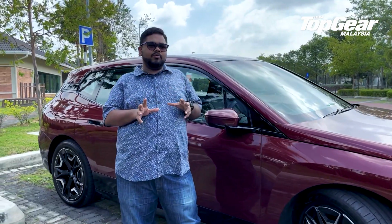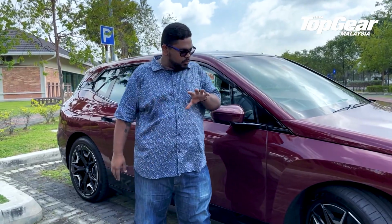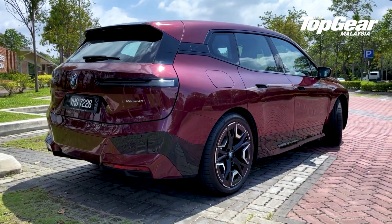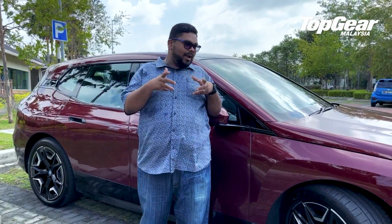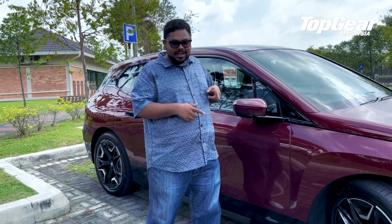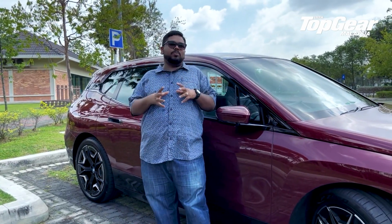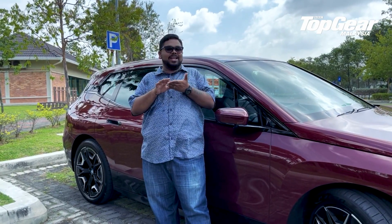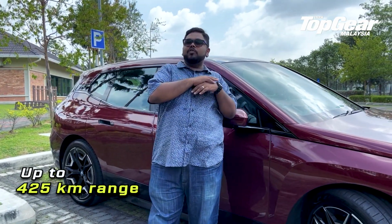So how does it move? We have two electric motors. There's one for the front axle and one for the rear axle. So it's like your Tamiya car. These electric motors actually propel the car, and in between we have a lithium ion battery, which enables the iX Sport to travel, figures given were, 425 kilometers with a full charge of battery.